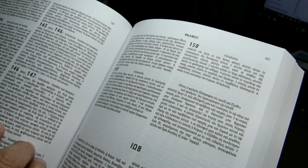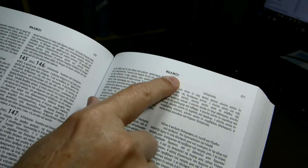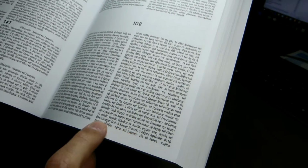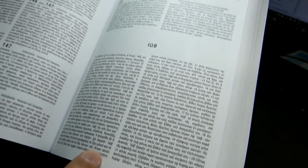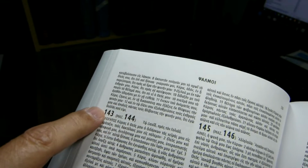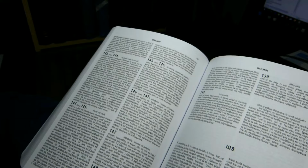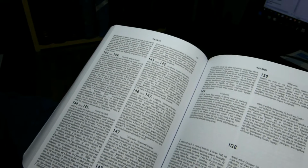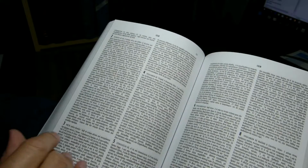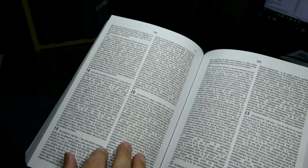There are no indications of page contents as one normally finds in a Bible, so there's nothing here that tells you that the last verse on the page is Job 1:21. Nothing to tell you that the first verse on the left-hand page is Psalm 142, verse 8. That information is not given. There are no headings in the text, so when the topic changes, there's nothing here to indicate to you that that's happened.